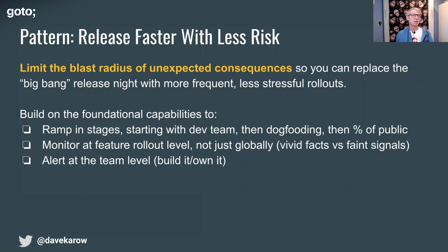And then alert at the team level. So if you're in a build it, you own it environment, this may make sense to you, but rather than having an on-call engineer or someone in a NOC getting an alert, the first people that should get an alert are the people that built the feature and are rolling it out. Maybe they get it at the same time, but the people who actually built this feature are the ones that should be alerted that something's going wrong, because they're going to know what they did and probably how to fix it.